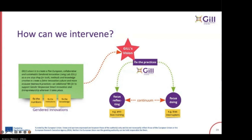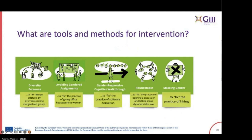So we want to fix existing practices and make them more gender responsive, right? And that's what's really innovative about our approach. It's not the changes themselves, actually, but the fact that these little tweaks in the right place can have a great impact regarding gender responsiveness. On the next slides, there are a couple of examples.